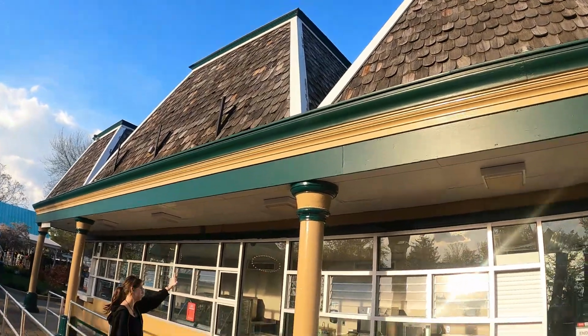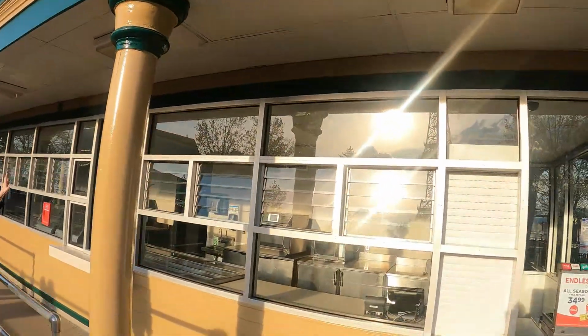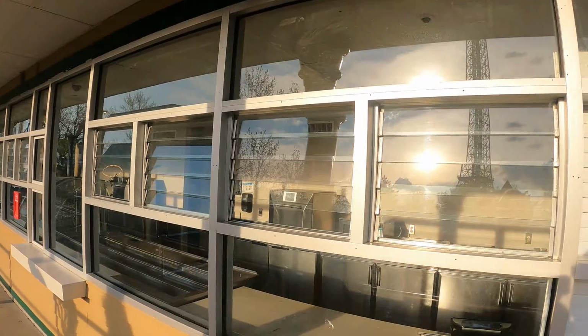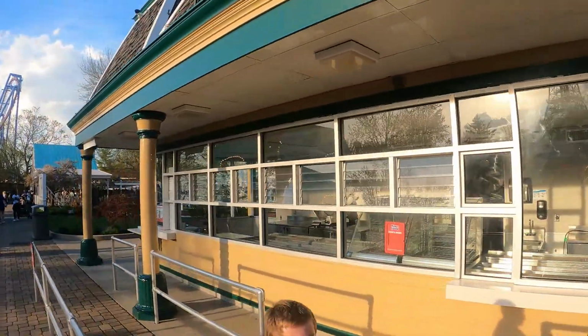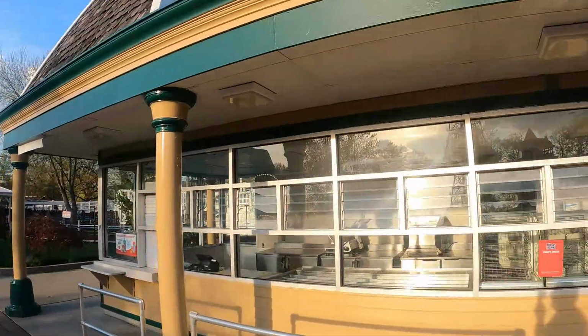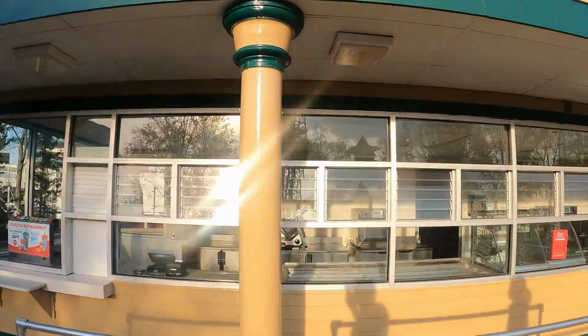Okay, here we are in the former Subway location, and as you can see, Subway is no more. Totally gone. Wiped off the face of the planet. Not sure what they're going to replace this location with, but as of now, it is completely empty.